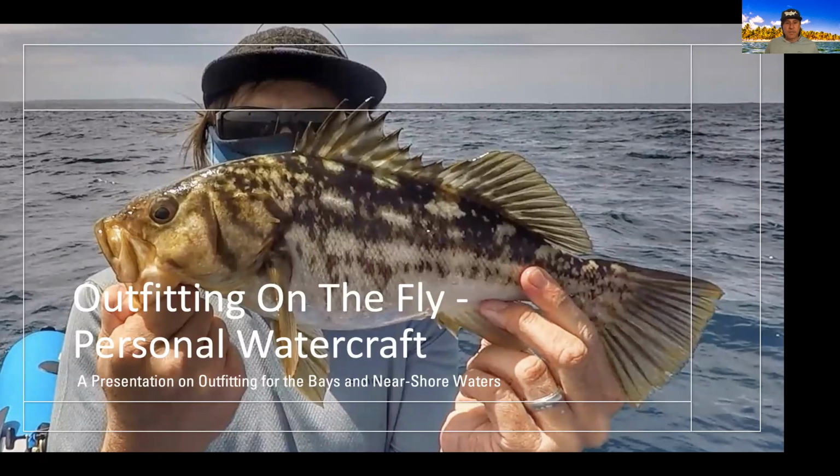But what a lot of guys don't realize is, within spitting distance of your backyard, even if you live an hour inland, you've got a great fishery. And you might even already have equipment to start making the most of saltwater fly fishing in the bays or some of the inshore waters here in Southern California. So yeah, we're going to cut into it.